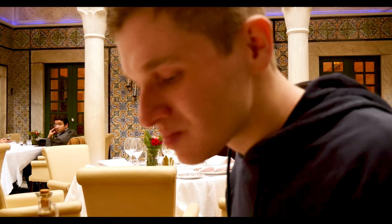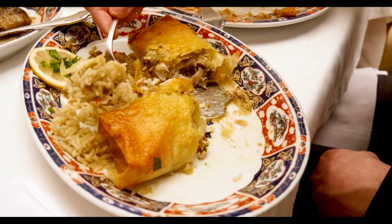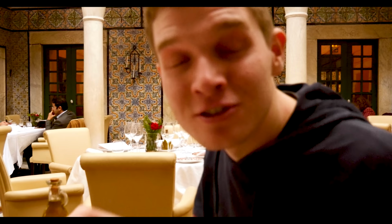That is so moist and just not dry at all. For my next bite, I'll go with some of the eggplant and some of the rice as well. I think that eggplant is smoked. That just brings it to a completely different level. That is amazing.